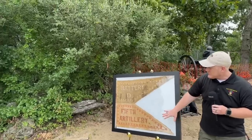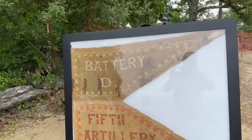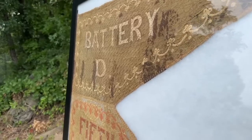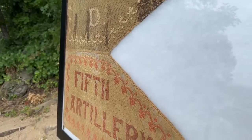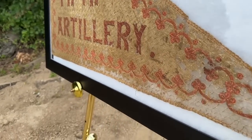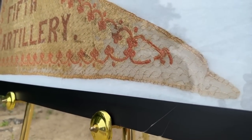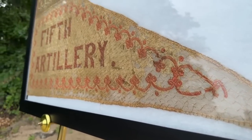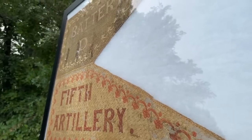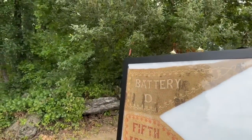Now, if you look closer, you'll see some early preservation efforts, the quilting that is there holding the flag into place. You'll see there's a lot of wear and tear throughout the years. It's faded. But because of those early preservation efforts, as much as we like to criticize them now, because of the knowledge, understanding, technology and equipment that we have, we're able to even better preserve it. So thanks to those early preservation efforts, we still have many of these flags.